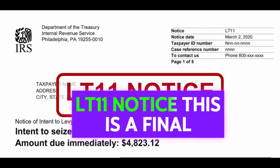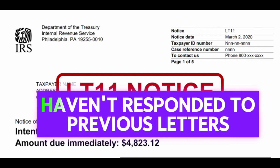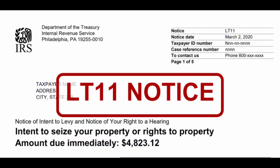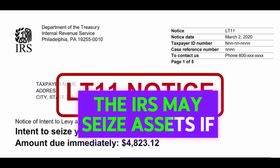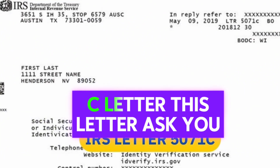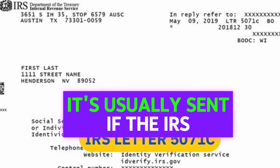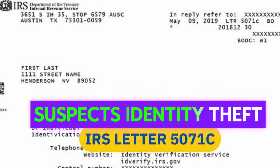LT11 notice. This is a final notice of intent to levy. It means you owe money and haven't responded to previous letters. The IRS may seize assets if action isn't taken. 5071C letter. This letter asks you to verify your identity. It's usually sent if the IRS suspects identity theft.